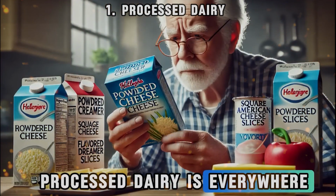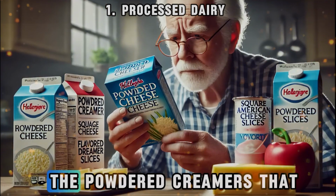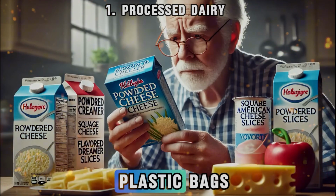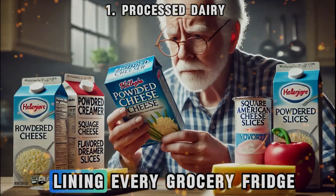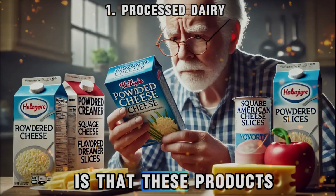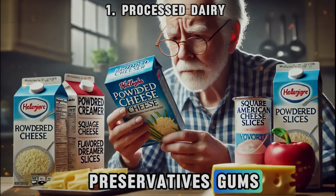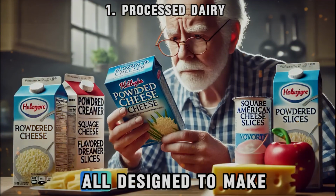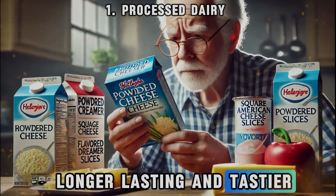Processed dairy is everywhere. It's in those perfectly square slices of American cheese, the powdered creamers that dissolve into our mugs, the shredded cheese in plastic bags that last far too long, and the flavored yogurts lining every grocery fridge. What most of us don't realize is that these products are often loaded with additives, preservatives, gums, artificial sweeteners, and stabilizers, all designed to make them more convenient, longer lasting, and tastier.